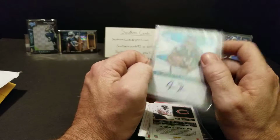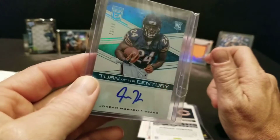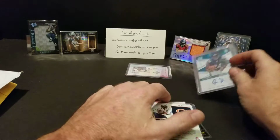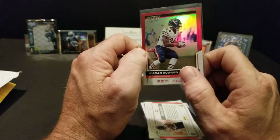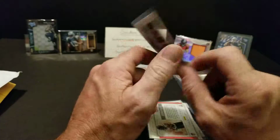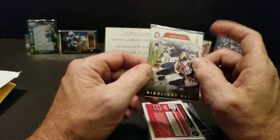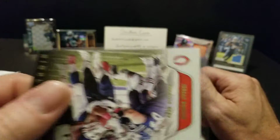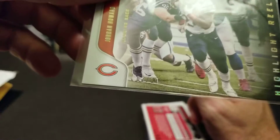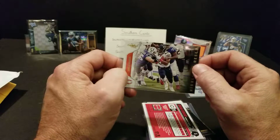Jordan Howard. Signature. 29 out of 99. Elite. Pretty cool. Jordan Howard. Score. Red Zone. 2017 Jordan Howard. This must have been a Jordan Howard lot, huh? Highlight reels. And it's numbered. I got it upside down. What is that? 2 out of 10. Don't look like a 2 out of 10 card to me, but, hey, whatever. I'll take it.